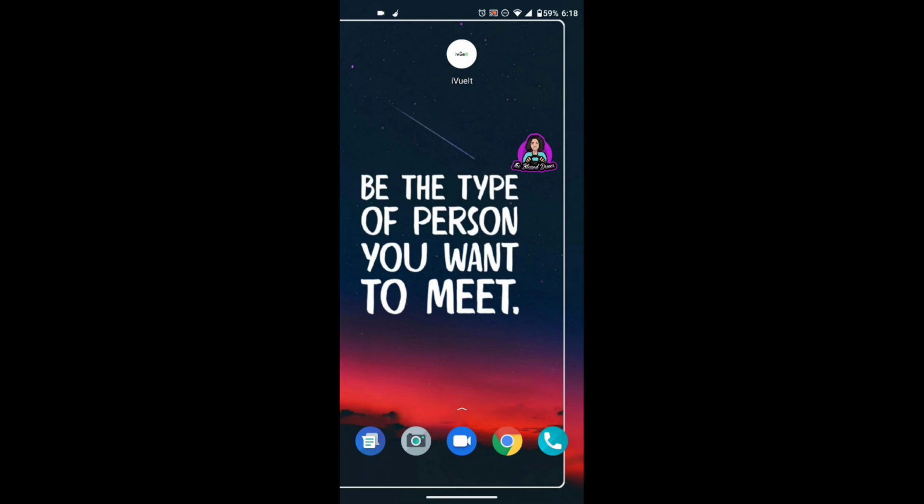Okay, so iVueIt. Now, iVueIt is very similar to Observa and also some of the other app-based gigs where you can just hop on and make a few extra dollars by completing tasks. Okay, even Field Agent is very similar to it. And so, without further ado, I'm just going to go ahead and get into the meat of this video and kind of give you an overview of how the app works.